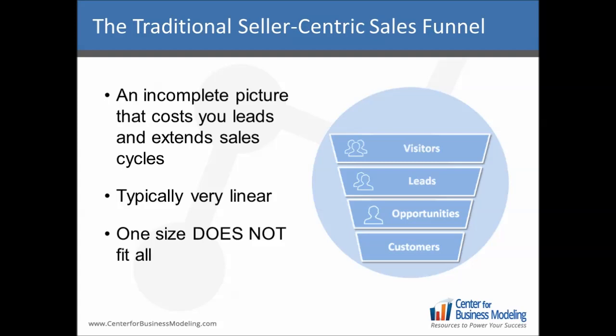Why a one-size-fits-all approach is important from a messaging and process perspective is that it's difficult to align the buying cycle with the sales funnel. So as we look at what the elements of the sales cycle, or the buying cycle, are, what are the elements of the buying process? It's typically quite dynamic in nature. So as we go to the next slide, please.